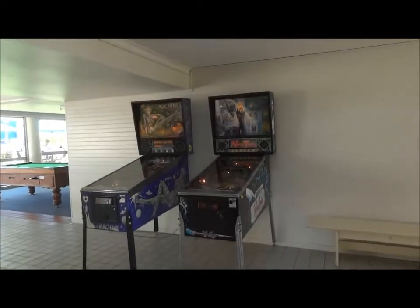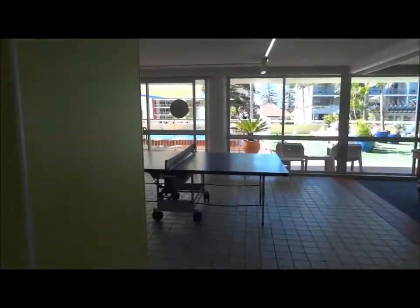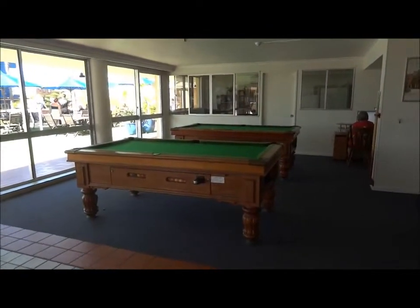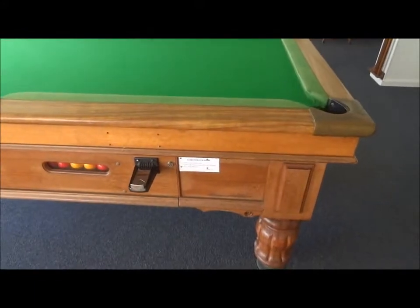So this is the floor where you have all the entertainment things. So what do we have here? You can play billiards. Billiard pool. Actually, it's a $1 coin per game.